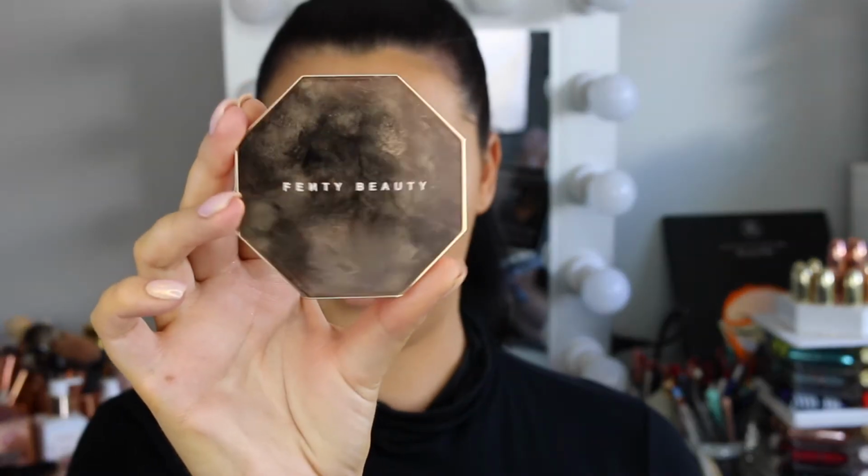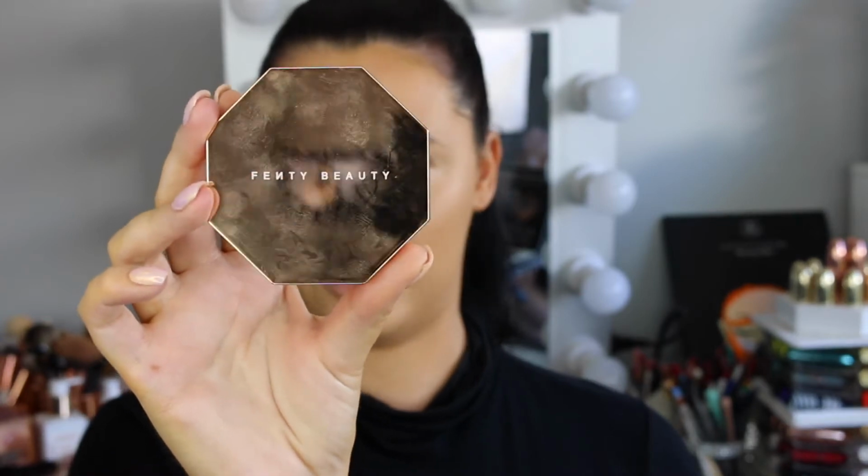But that powder looks really nice. It's blended in nicely with the concealer and the foundation, so loving that so far. For bronzer, I'm going with my favorite bronzer at the moment, the Fenty Beauty Sunstalker Bronzer. I have the shade Island Ting.